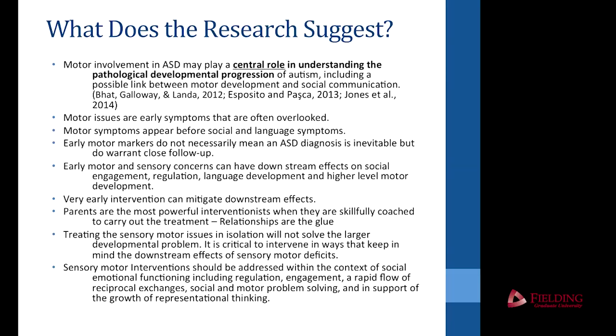Treating the sensory motor issues in isolation is not going to serve the larger developmental problem. It's critical to intervene in ways that keep in mind the integration of movement in the total developmental picture. And so a developmental approach rather than a discrete trial approach is probably more effective in these very early years. And motor intervention should be addressed within the context of social-emotional functioning. So not only looking at where the child is motorically, but how does their motor function serve the unfolding of their social emotional capacities for regulation, engagement, the ability to stay in a rapid flow of reciprocal exchanges, and social and motor problem solving that support the growth of representational and symbolic thinking.